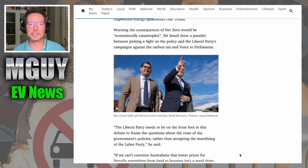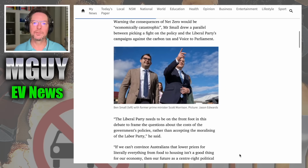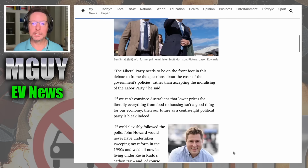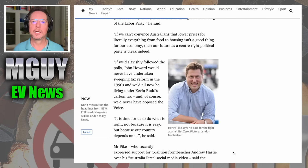Warning the consequences of net zero would be economically catastrophic. Mr. Small drew a parallel between picking a fight on the policy and the Liberal Party's campaigns against the carbon tax and the voice to Parliament. The Liberal Party needs to be on the front foot in this debate to frame the questions about the costs of the government policies rather than accepting the moralising of the Labour Party, he said. Hallelujah. If we can't convince Australians that lower prices for literally everything from food to housing isn't a good thing for our economy, then our future as a centre-right political party is bleak indeed.